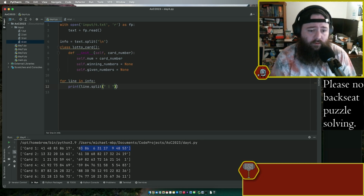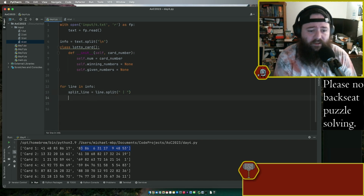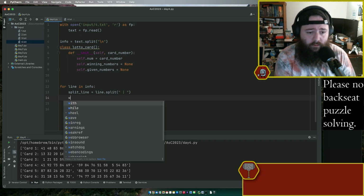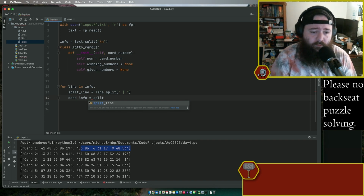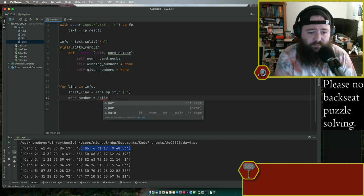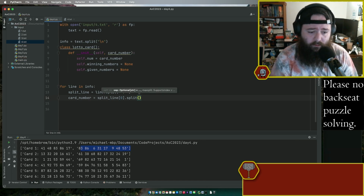So let's see. Split line equals that. Why is this yelling at me? Did I do something wrong? Oh, I've got too many parentheses. Then let's do card number equals split line at 0, split at the colon.